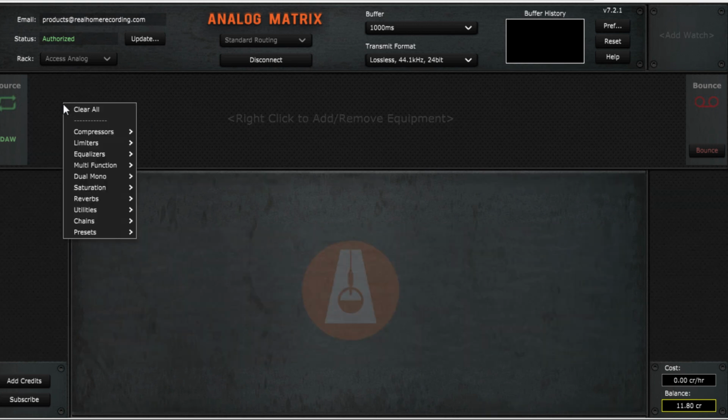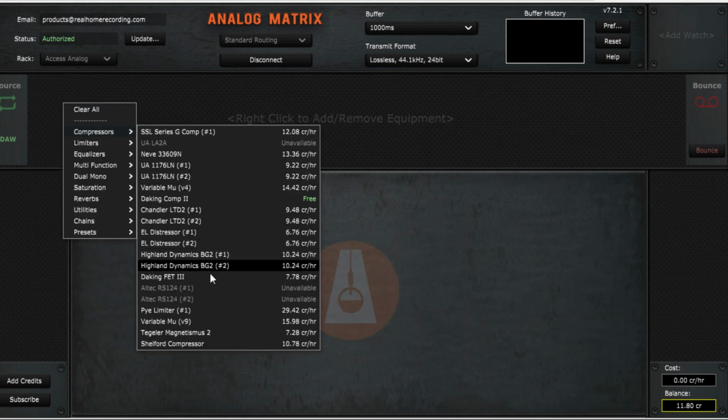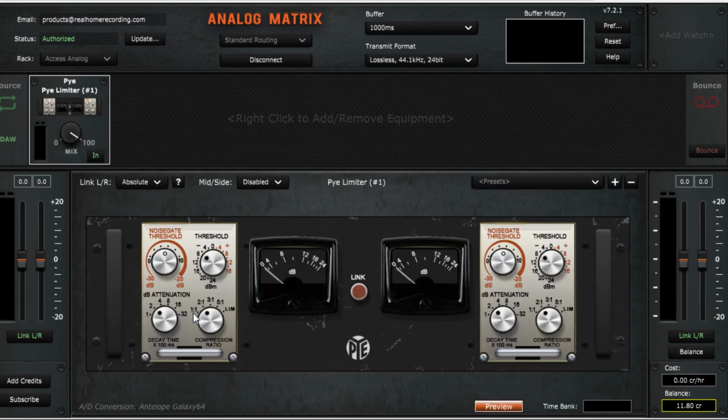And yeah. So besides compressors, you guys can see the list. Oh God, the Pi limiter. Look how much that costs to rent per hour. This, I'll just show you guys since it's the most expensive one. Another good one for drums, but they don't have any presets. What's that all about? Anyway.